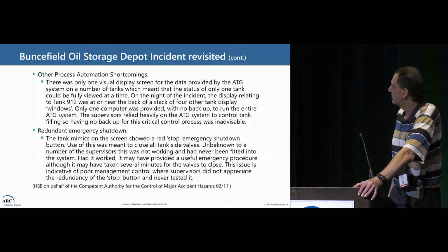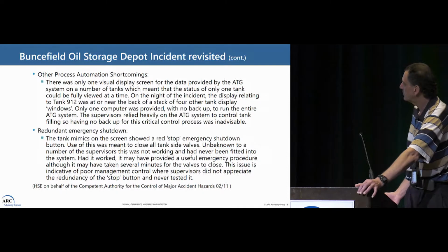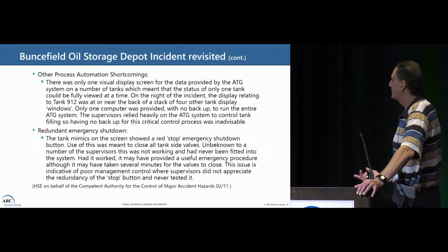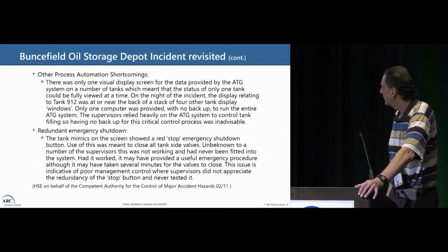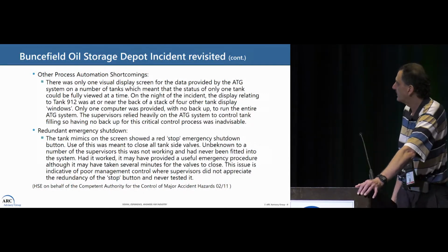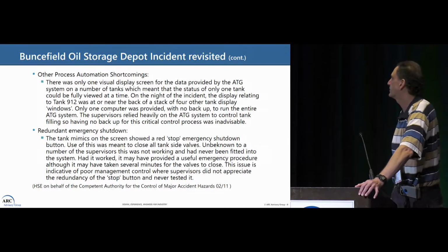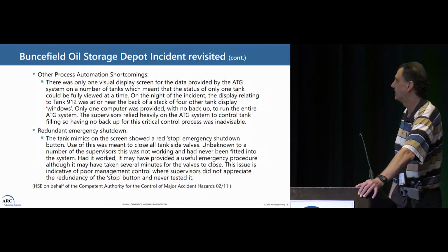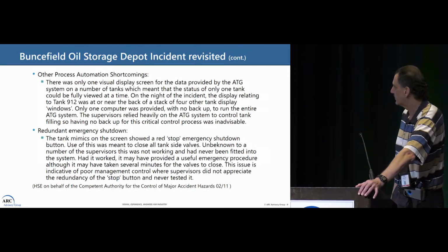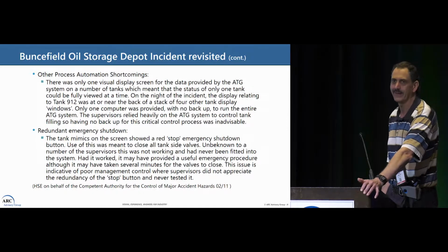And on the redundant emergency shutdown, tank mimics on the screen showed a red shutdown button. It was designed to close the tank side valves. Unbeknown to a number of supervisors, this was not working and had never been fitted into the system. Had it worked, it may have provided a useful emergency procedure, although it may have taken several minutes for the valves to close. The issue is indicative of poor management control, where supervisors did not appreciate the redundancy of the stop button and never tested it.